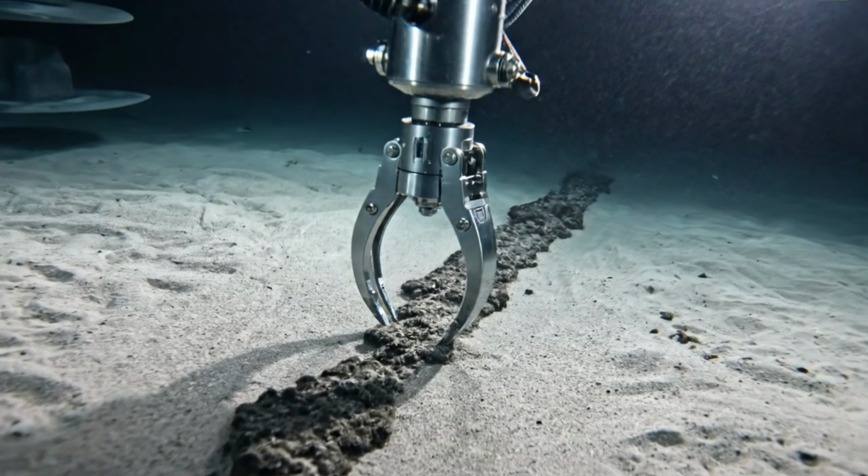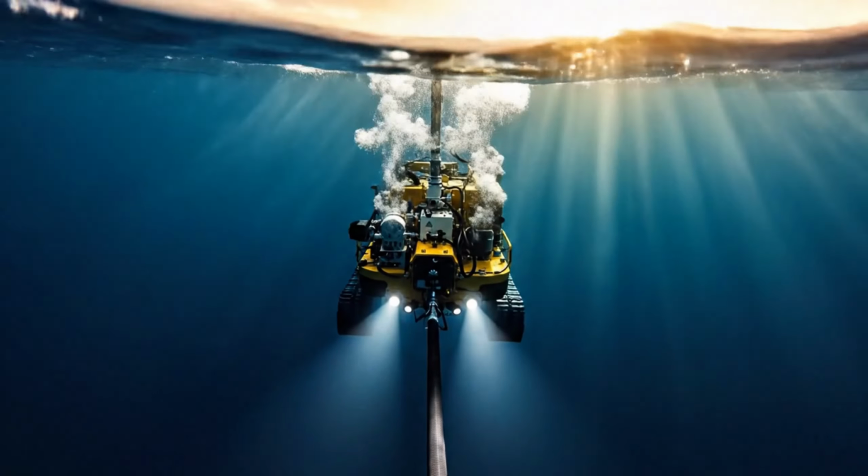Following the debris trail, the Atlas descends. Below the shimmering thermocline, the deep ocean reveals its secrets. The Atlas reaches the seabed at 3,000 meters. As the silt clears, a distinct trail becomes visible. This is the seam we've been searching for.